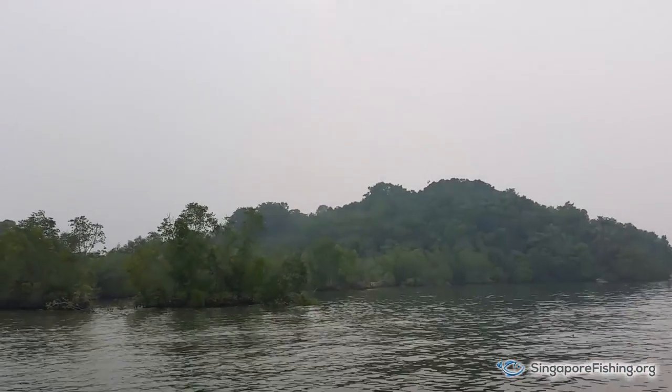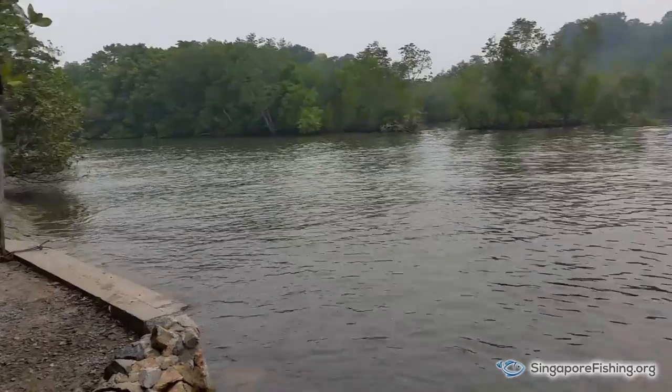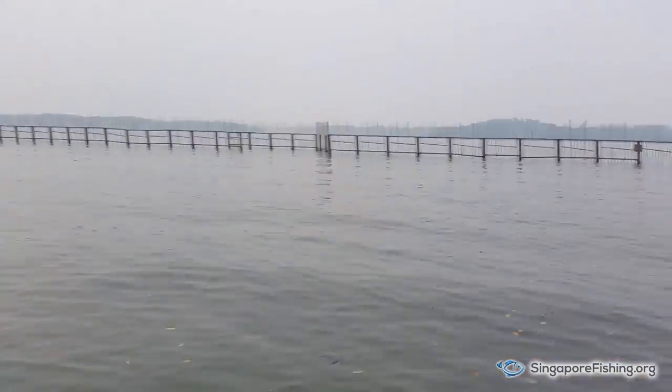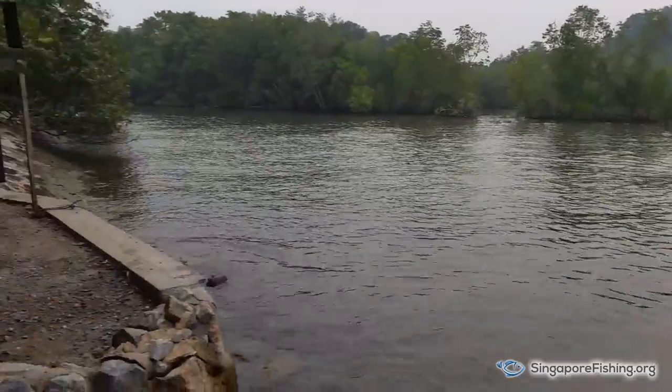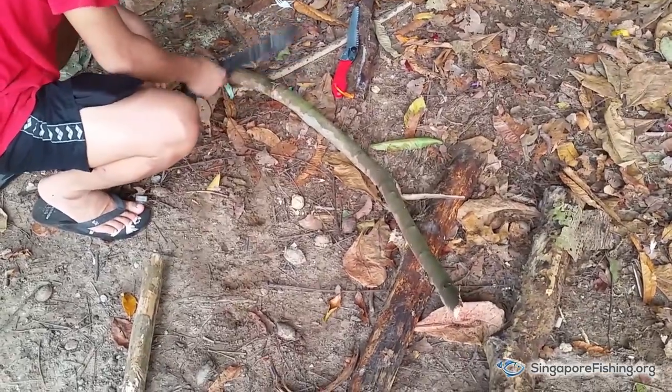We've reached Mamam. Sun is peeking through the clouds just a bit, but still pretty hazy. Our kayaks are actually on top. We brought them up. Okay, don't worry, this I won't put online.